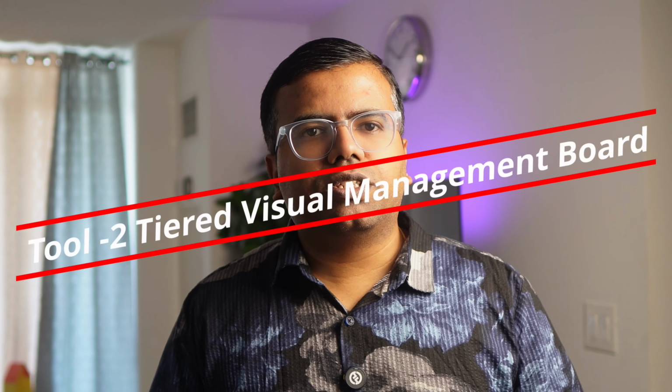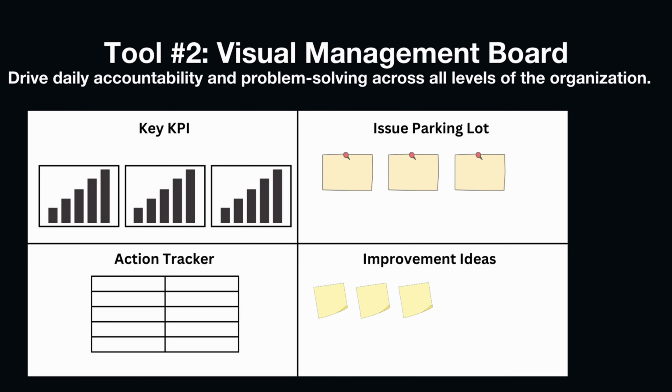So the second tool is tiered visual management boards. These drive daily accountability and problem solving across all levels of the organization. Here is how to create an effective board for your operations team today. Number 1, start with a simple whiteboard and divide it into 4 quadrants.